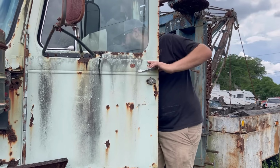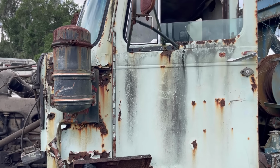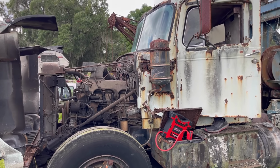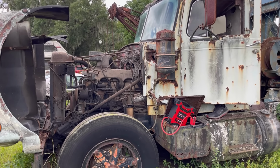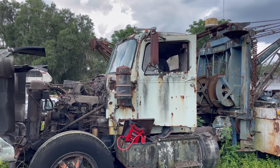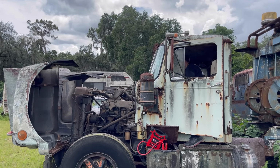All right. It's in neutral. If I can get in here. Dang it. Got the compression release pulled. Come on, baby, come on. Come on, she's trying. Is it trying? Yeah, it's trying to. It's blowing smoke out the exhaust.